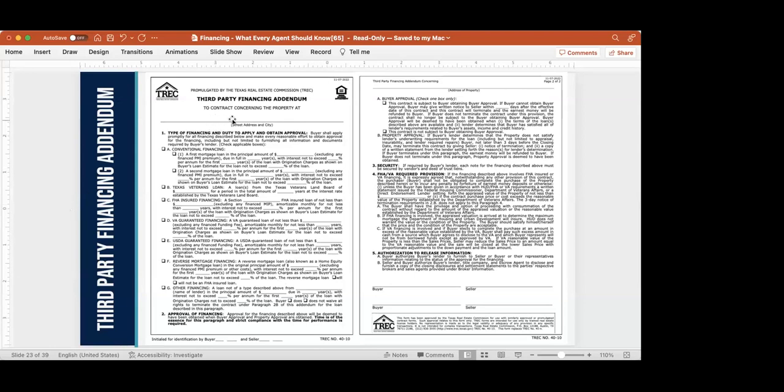So you put the address of the property, and then paragraph 1 pertains to what type of financing you are applying for. Now, if you have a buyer who's trying to decide between conventional and FHA, I would check both boxes and fill both of them out, because then you're not presenting as if you're going to finance with conventional and then switch to FHA and have to amend the contract to preserve your contingency. So that's my recommendation. We rarely see one that has more than one, but if your buyer is considering both, do both.